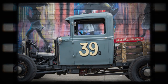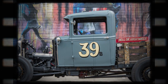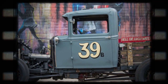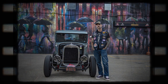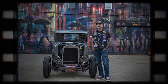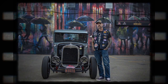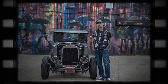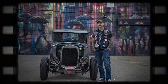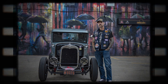What's the significance of the number 39? Maybe I asked you that last time, but I can't remember. 39 is the numerical number for the motorcycle and car club that we're in. It's called the Shitty Tiger, so the S and the T added together equals 39. Okay. Cool. Not too original, but... Well, it is though. Everybody has a reason for a number, right? And there's a little B there too.